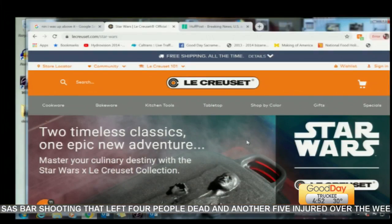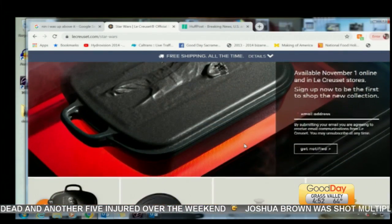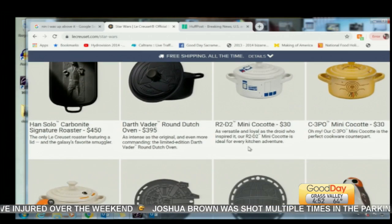Le Creuset. You know, they make amazing things to cook with. They do. But now, they make an out-of-this-world series to cook with. Yes, ladies and gentlemen, Le Creuset show and tell. It's the Star Wars collection. Stop it. Yes. A carbonite Le Creuset. Yes, look at this. Oh, it's genius.